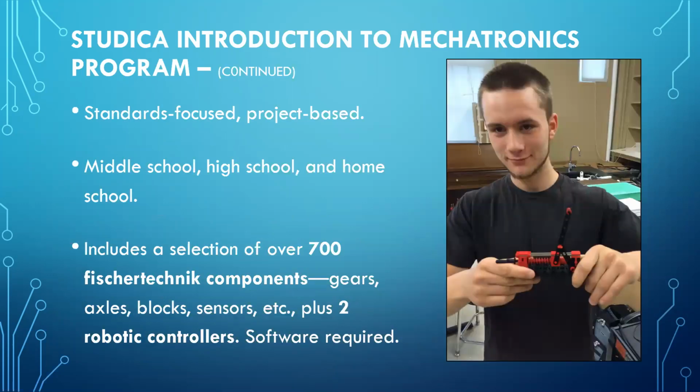The curriculum created for this set is again standards focused, again using the academic standards most widely recognized in US-based education today, and it's designed for offering a project-based program. The set is designed for use in middle school or high school classes, or again for addressing the same grade levels in a homeschool environment.